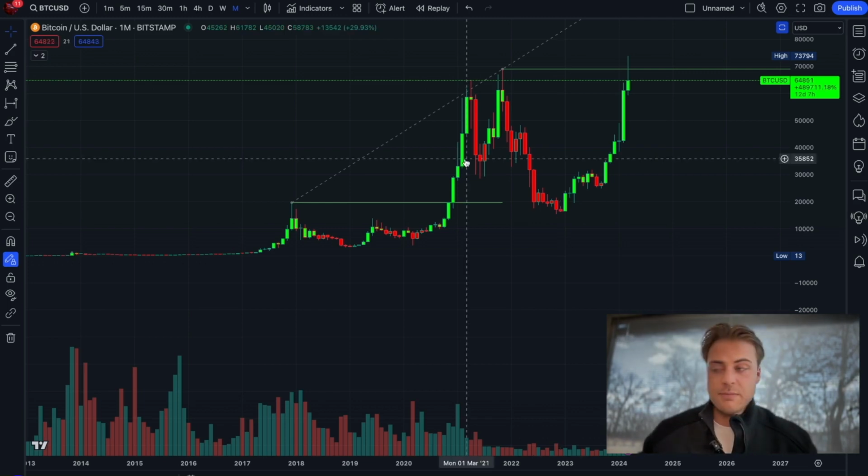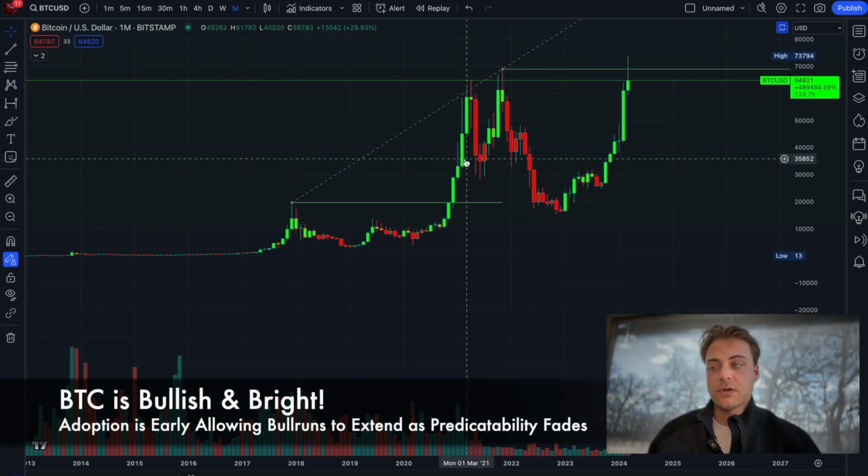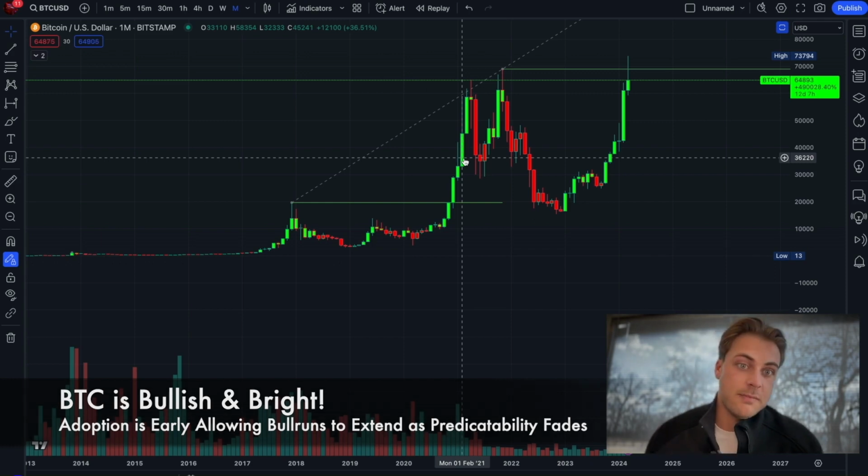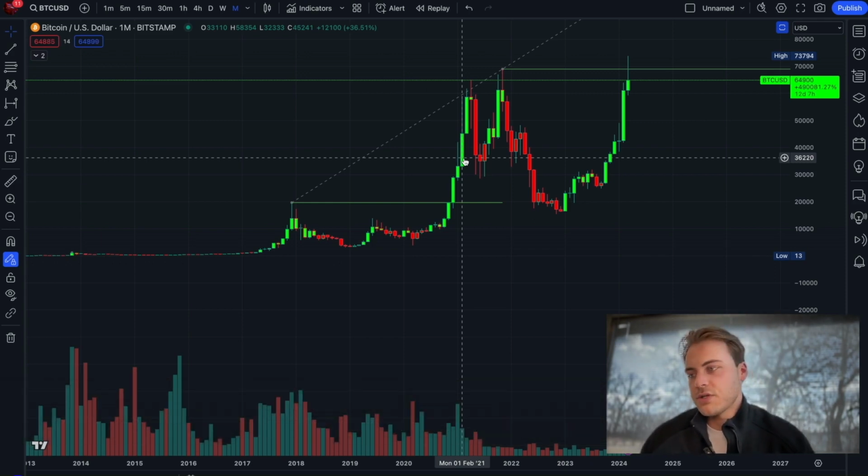My outlook overall is that Bitcoin is super bullish, and that bull runs will only become longer and more aggressive over time, and consistency will likely fade in predictability when it comes to the halving and market cycles, because again, as we see more adoption and big money coming into the space from, let's just say government as a major one, we're going to see a lot more manipulation as well, just like the stock market. But we're not there yet. It's only really just beginning.